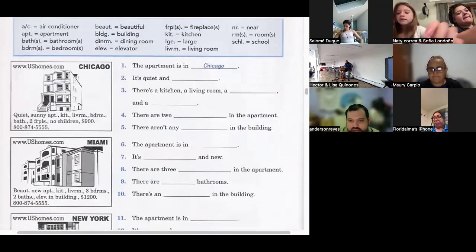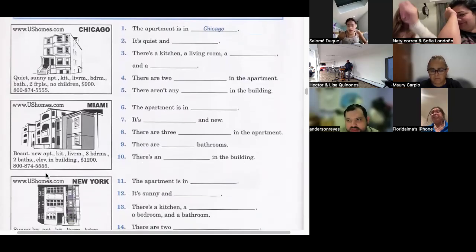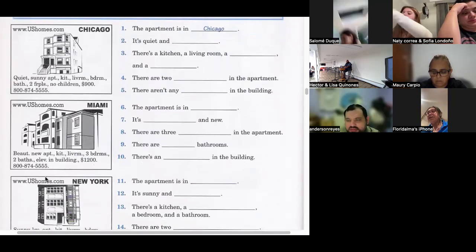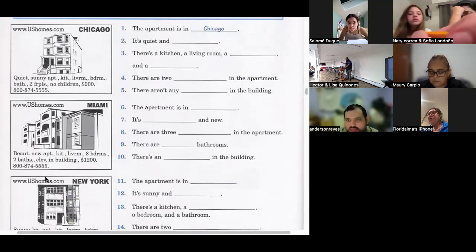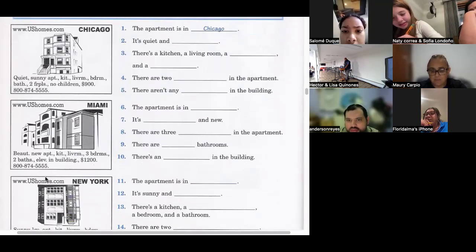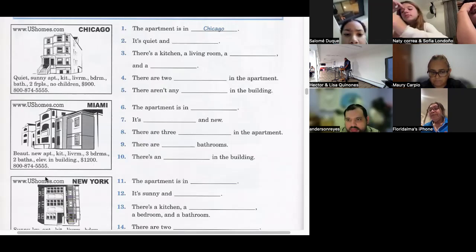Here we go. So we have two looking for an apartment. Number one. Let's do it together the same way. One, two, three. The apartment is in Chicago. It is quiet and sunny. Good. There's a kitchen, a living room, a bedroom, and a bathroom. Excellent. Number four. There are two fireplaces. Excellent. In the apartment. Okay, number five. There aren't any children in the building.